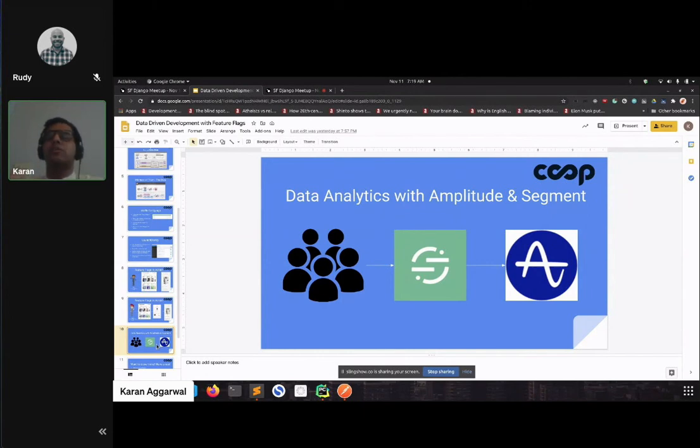Okay, I've been talking about analytics for a while, because with feature flags, you need to track a lot of things. You need to track where your user came from, where he started from, and where did he end up, and what was the path that he took in between. Did the path involve one feature flag or two feature flags, and was there any correlation between those effects?